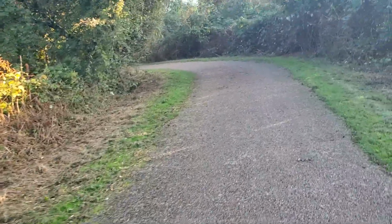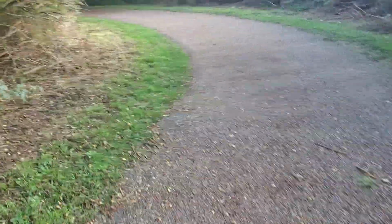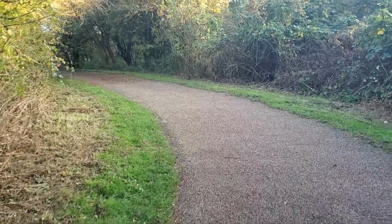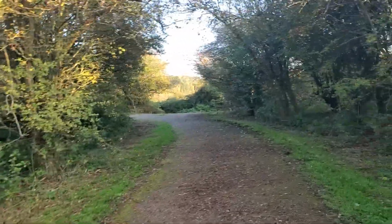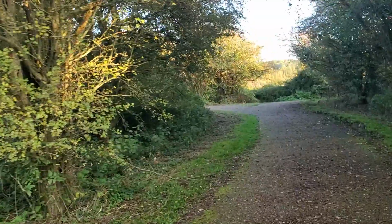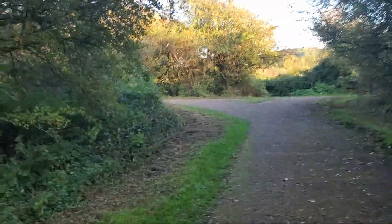Yeah, I don't like all this pathway. You know what I mean? I remember when it never used to have all this. All this just used to be like mud paths or grass paths. It's a lot better. That's my opinion anyway. But you know, I suppose if it gets people out walking about in nature, then fair enough. But you know, people are doing that anyway without all these paths.